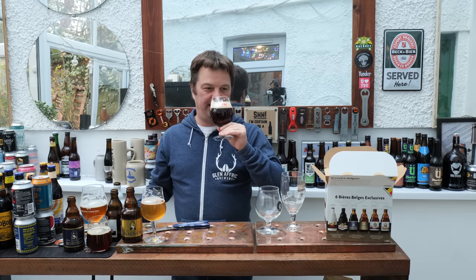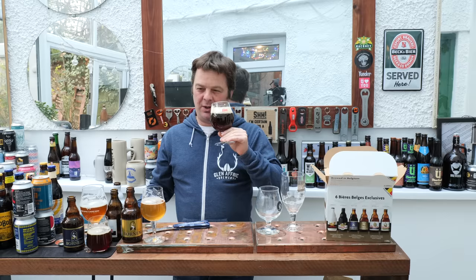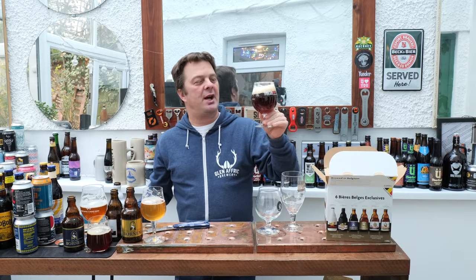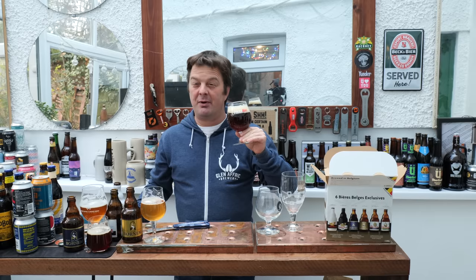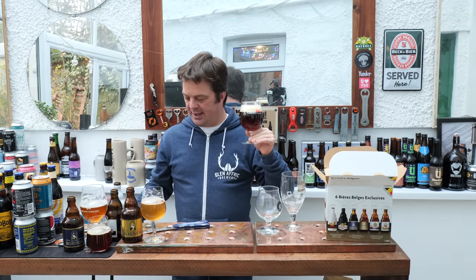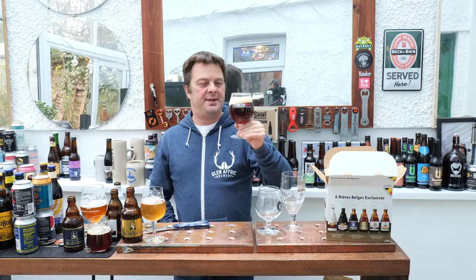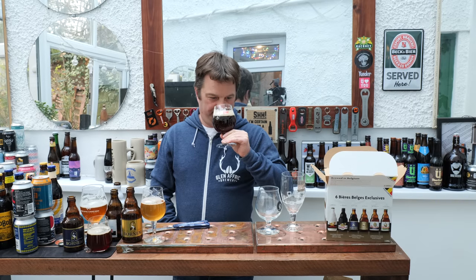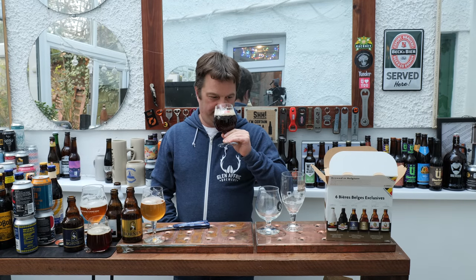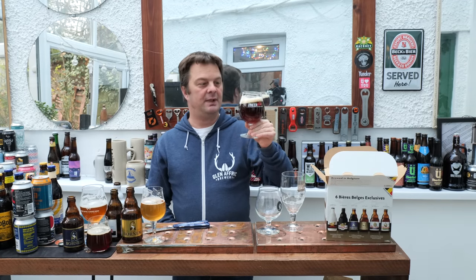Spicy, peppery, herbal, sweet malt, but dry. This is more dry. It's a little bit more dry in the aroma anyway. The Piraat was a very sweet beer. This is a little bit more dry. More bready rather than being sweet and bready. Let's dive in, cheers.